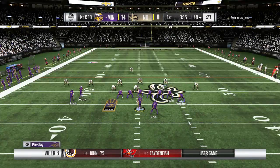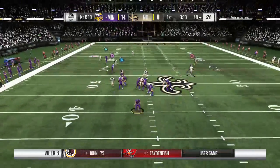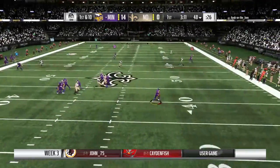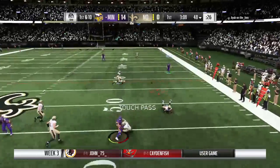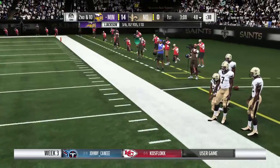All right, now, lucky 56. Off the play fake. Here's Jackson. And he was hit as he threw it there, and it forces it incomplete.